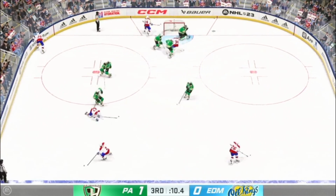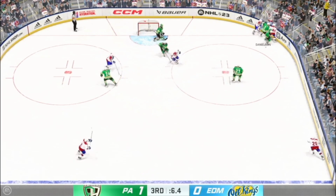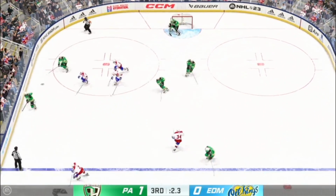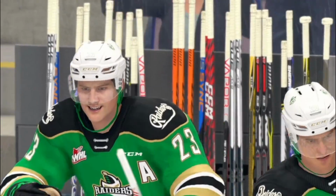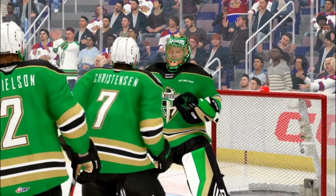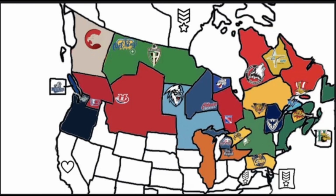He'll find Finney, and a shot stopped there by Chaika. And now Blake will tie it up. Final seconds remaining here. Nate Danielson with the puck, trying to exit the zone. And that will do it. The Prince Albert Raiders will defeat the Edmonton Oil Kings 1-0 and will move on in CHL Imperialism. And the Raiders will add Ben King to their roster. And the Oil Kings will be erased from the map.